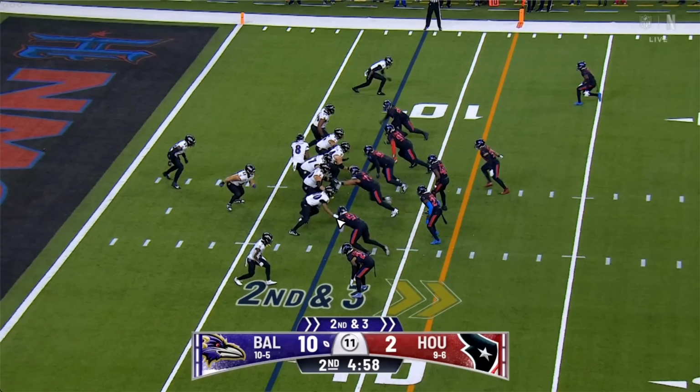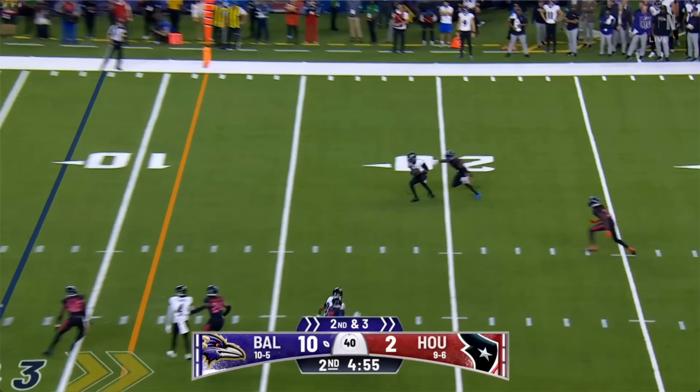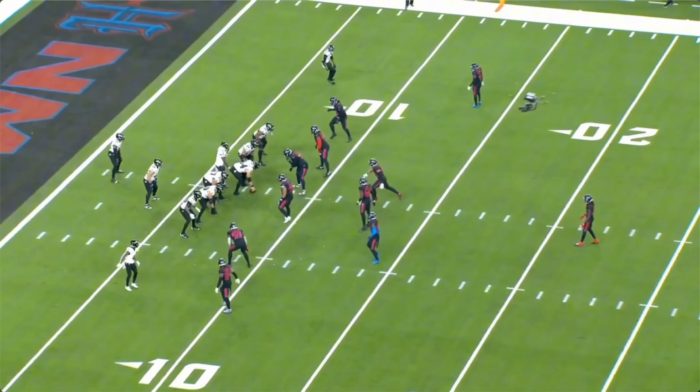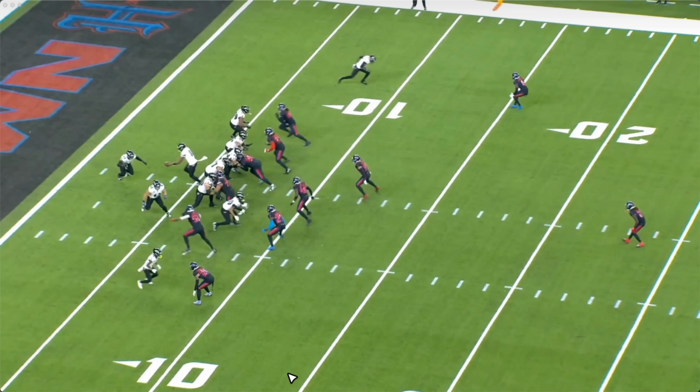They stay in 21 personnel right here. We have a tight end, receiver, fullback, running back. What are we getting on play 2? Play action for Lamar. He hits the slant. Find Bateman. Great play. 2 positive plays to start the drive. What are we getting from the Texans right here? Man coverage. Cover 1. We got man right here. 1 high safety.